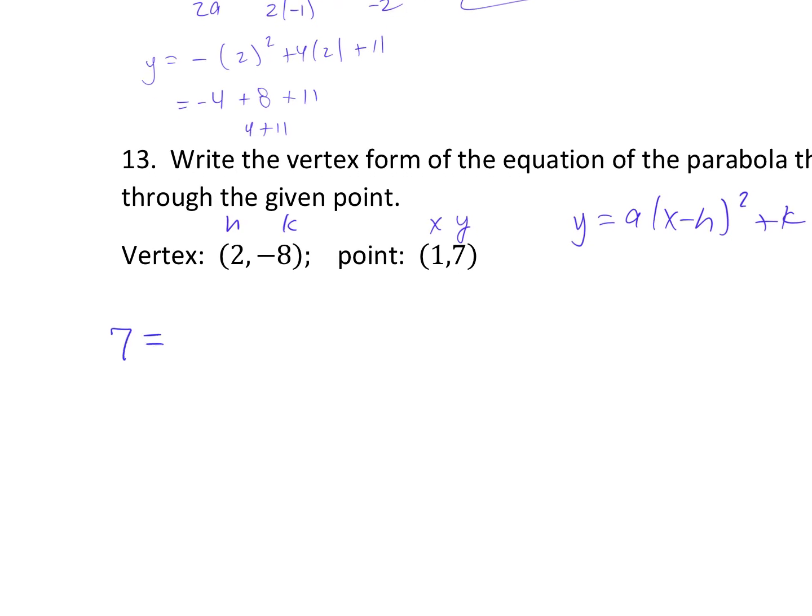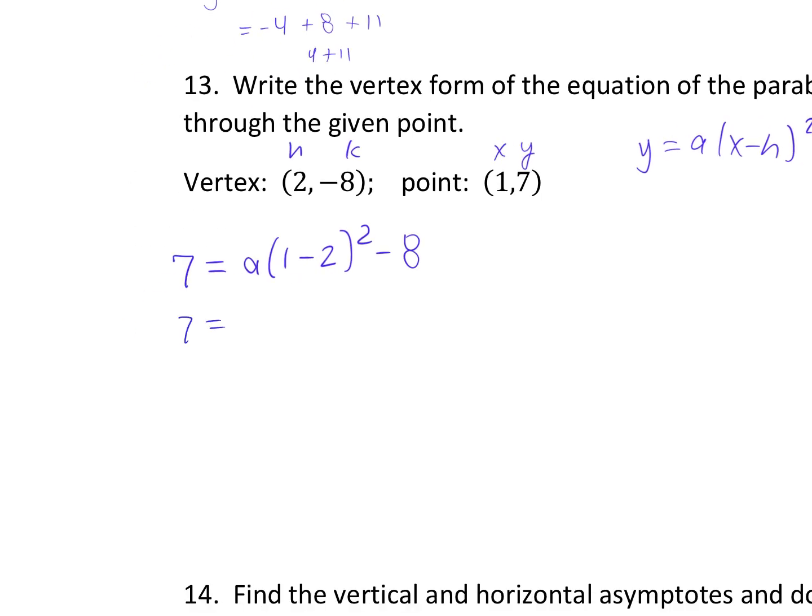So just be careful where you put numbers. I have 7 equals, I don't know what a is. The x value they gave me is 1 minus my h, 2, squared, then minus 8. You guys with me? So 7 equals, what's 1 minus 2? Negative 1, and negative 1 squared is 1. So a minus 8. Now what? Add 8 to both sides. So your a value is 15.